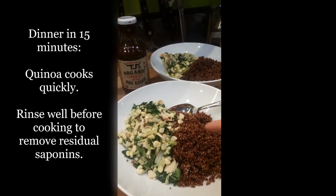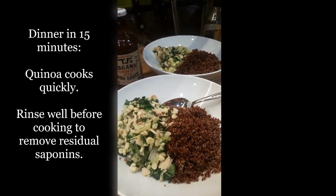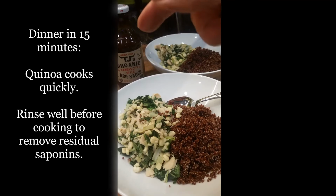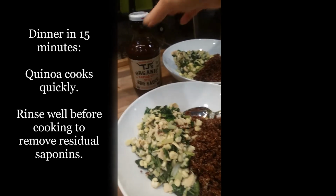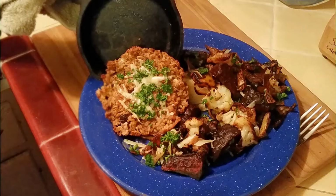Super simple. Red quinoa with the canned chicken and bitter greens like mizuna, red mustard, bok choy, that sort of thing, with things I had left over, and some frozen corn that was left over. And then we're going to put on the Trader Joe's organic barbecue sauce. It's so good.